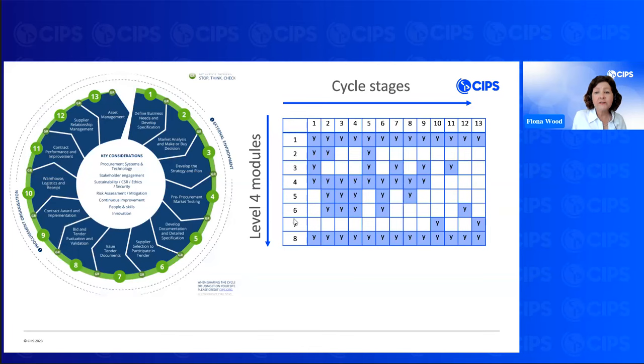Modules 2 to 7 carry a variety of different topic areas, and I think a really nice illustration here is L4M7, when we're really looking at stages 10, which is warehousing and logistics, and 13, around asset management. So you'll be able to see really clearly which stages of the procurement cycle are covered in which of the CIPS Level 4 study modules. So hopefully that's a useful slide to help orientate yourselves through the CIPS syllabus.